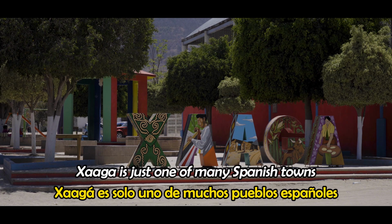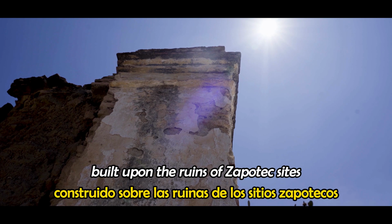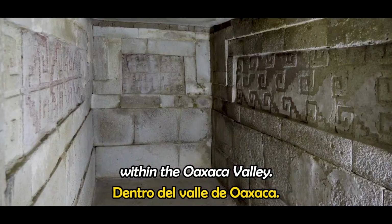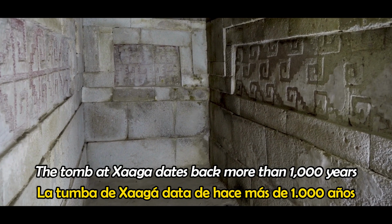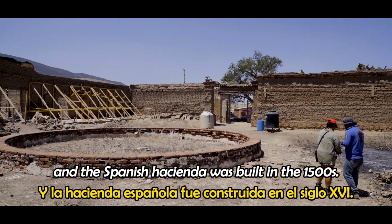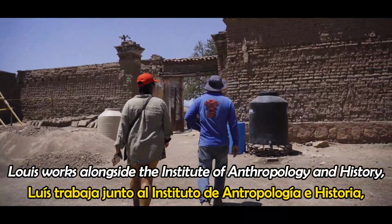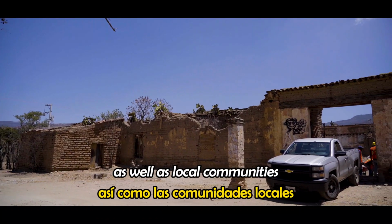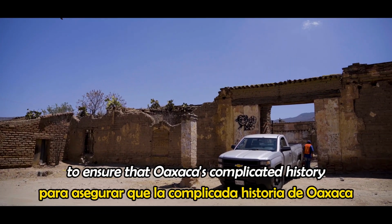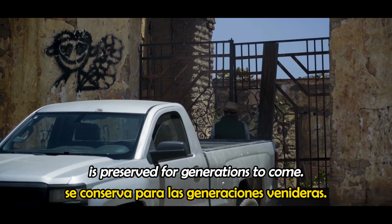Xaaga is just one of many Spanish towns built upon the ruins of Zapotec sites within the Oaxaca Valley. The tomb at Xaaga dates back more than 1,000 years, and the Spanish hacienda was built in the 1500s. Luis works alongside the Institutes of Anthropology and History, as well as local communities, to ensure that Oaxaca's complicated history is preserved for generations to come.